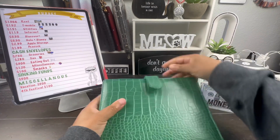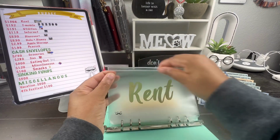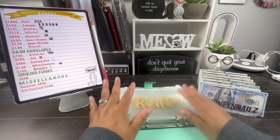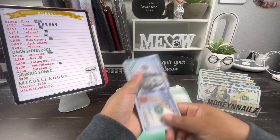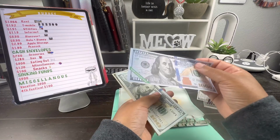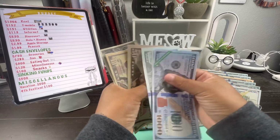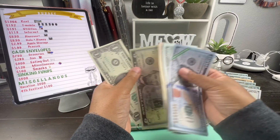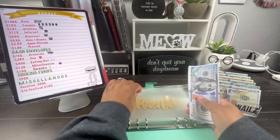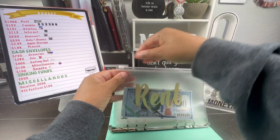We are going to start with my portion of the rent, and we do split this. My portion is $1,366. Let's see if we counted this out right. Prop money as always. We're going to use 1,000 here. So we have 1,100, 1,200, 1,300, 50, 60, 65, and 66. $1,366. I think our rent is due by the 1st, but we have until the 5th to pay it.